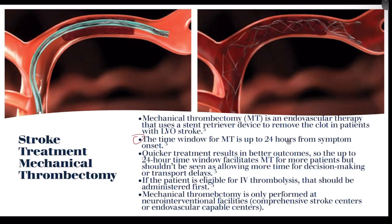up to 24 hours from last known well. So what does that mean? These are our wake-up strokes, right? These are the people that went to bed at 9 o'clock. They were fine. They woke up at 6 o'clock this morning. They're having a big LVO stroke. Well, they might be a candidate. They're not a candidate for TPA. They're out of the window, right? But they are a candidate potentially for thrombectomy, okay?